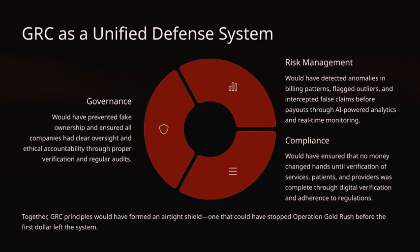Moving on to risk management, this involves leveraging technology to detect anomalies before they escalate. AI-powered analytics and real-time monitoring could have flagged unusual billing patterns or outliers, catching false claims early and stopping payouts that shouldn't have happened. Then there's compliance, ensuring that all transactions and service verifications are complete before money changes hands. Digital verification methods and strict adherence to regulations would have made sure that services, patients, and providers were properly verified, reducing the risk of fraud.